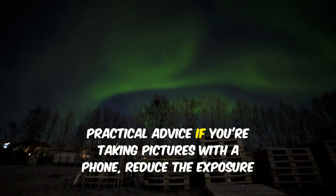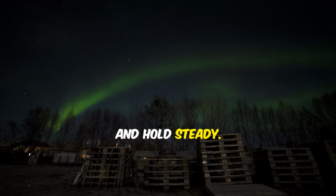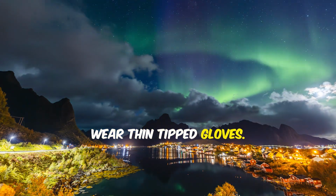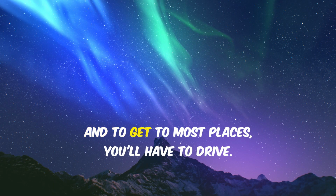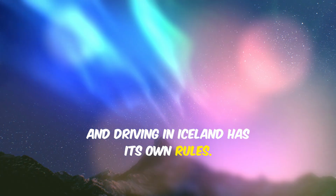Practical advice: if you're taking pictures with a phone, reduce the exposure and hold steady. Even a slight shake can ruin the shot. Wear thin-tipped gloves. You'll need them in sub-zero temperatures. The Northern Lights are a gift, not a promise. And to get to most places, you'll have to drive. And driving in Iceland has its own rules.